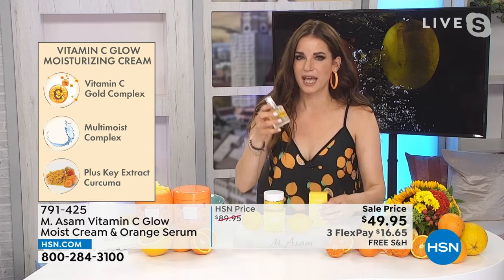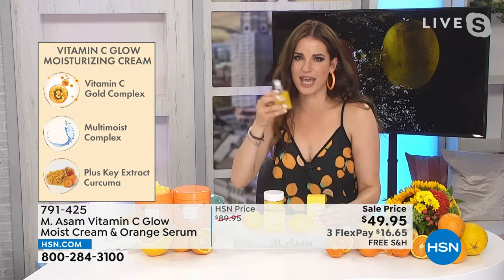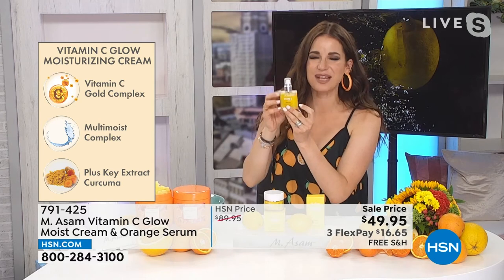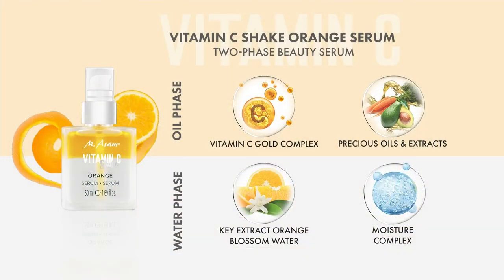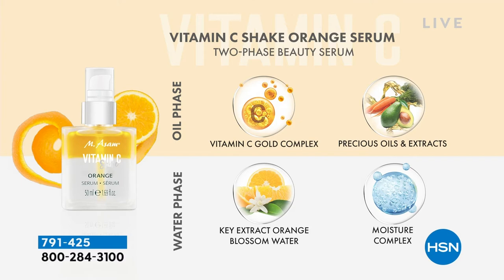And this set is brand new. I have to start with our all new Shake It, Shake It, Shake It serum because it's really a two-phase shake serum. The serum on its own is $49.95. Only the serum. Now you get the cream also. We have a water phase with orange blossom water and a moisture complex with niacinamide, panthenol, retinol. And then we have an oil phase with precious oils like carrot oil, avocado oil, jojoba oil, and the vitamin C gold complex. The gold complex stabilizes the vitamin C.